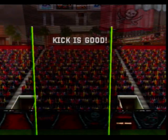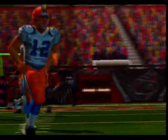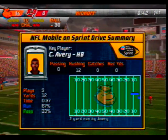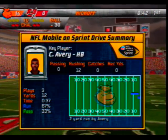The point after is good. They've now scored 14 unanswered points. This is one of those teams that's never out of a game. If you let them get going early, they can really control the tempo of the game. If they fall behind, they have the weapons on the offensive side to put points on the board very quickly.